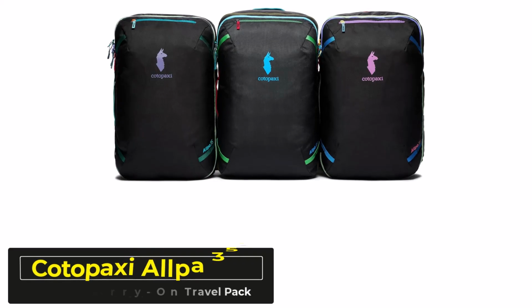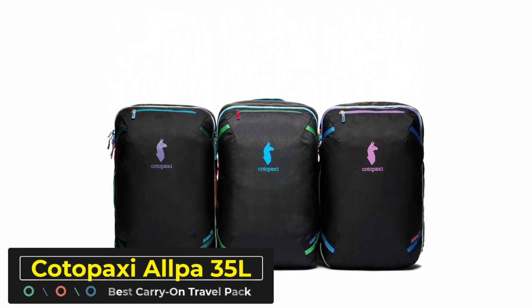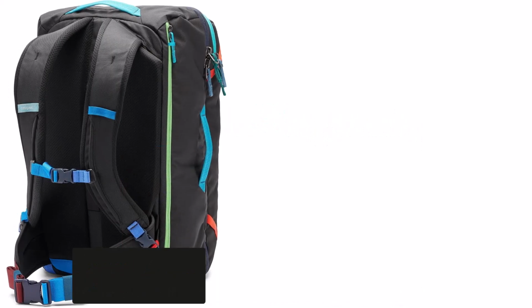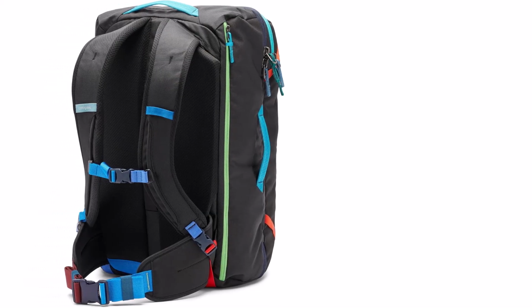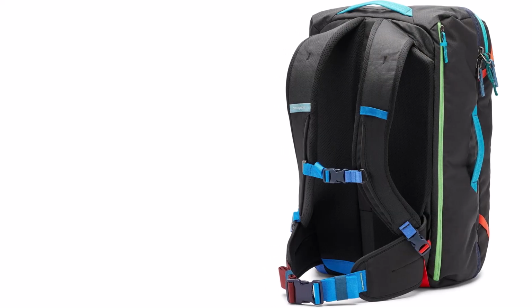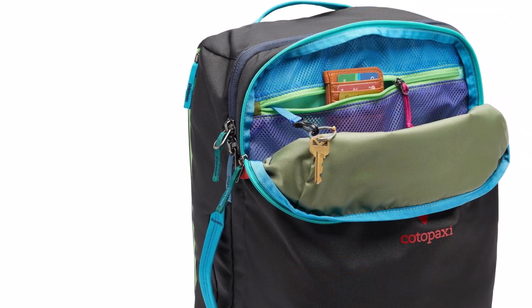Number 4. Cotopaxi Allpa 35L. Best carry-on travel pack. If you frequently find yourself taking quick trips and don't want to break out the heavy luggage, the Allpa is an amazing travel companion. We love this bag for long weekend trips by car, plane, or train, and if you're a savvy packer, you can get away with longer trips with this bag.